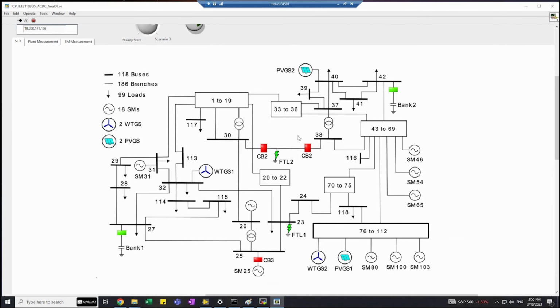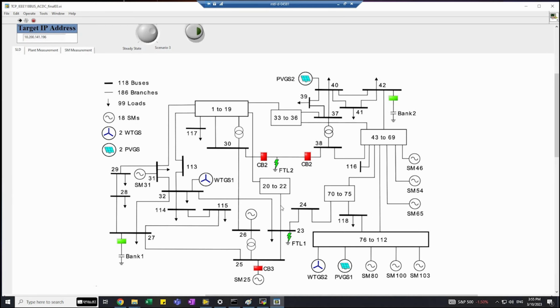Scenario 3, the last one. The last scenario is to disconnect one of the synchronous machines from the network. The one that we disconnect is this one, synchronous machine 25 from bus 25. We will open the breaker for about 5-6 seconds or more, and then we will see the effects on the plants and the other machines.